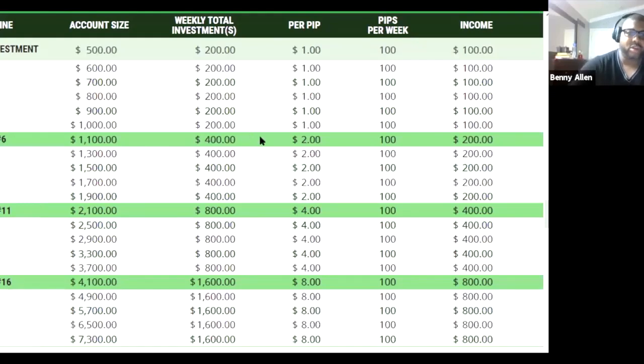So here you have an initial investment of $500. You see up here to the left, you have an initial investment of $500. Don't worry about the weekly total investment, because that's dealing with the brokers and what they actually hold in transactions. You guys are gonna learn that as you go through the academy. But this trade starts out with $1 a pip, one mini lot, okay? And it's at 100 pips per week.